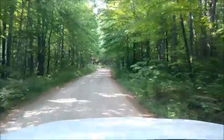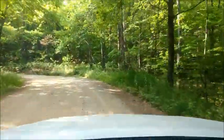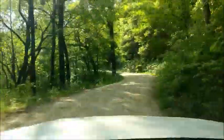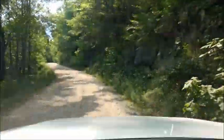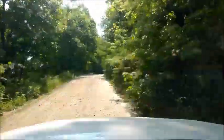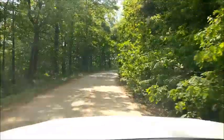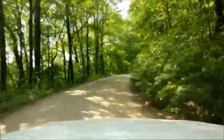Okay, we've got a little bit of an incline here. Now we're going to get to these switchback turns. I guess this would be the most difficult part of this drive because it's straight off the edge there. You've got these S-turns, you've got to stay alert. Oh wow, okay, you can see forever. Oh, very nice. I wish the camera was on a swivel, I could swing it over there, but unfortunately I'm driving, I can't.